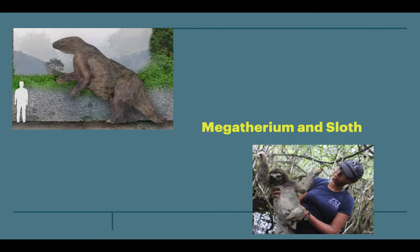The Megatherium was like a giant sloth. Sloths are creatures that we have today. They live in the rainforests and spend all their time in the trees. This picture shows a sloth at a rescue centre, and you can see it's small enough for the lady to hold in her hands. But the Megatherium was enormous. Take a look at the picture at the top. It's much taller than the man, and heavier too.